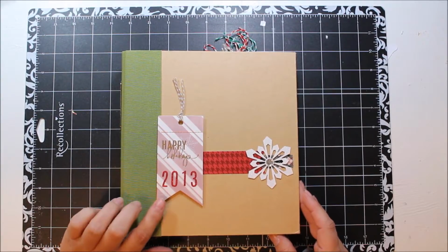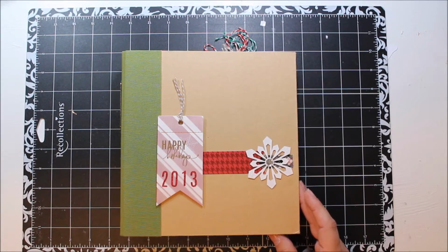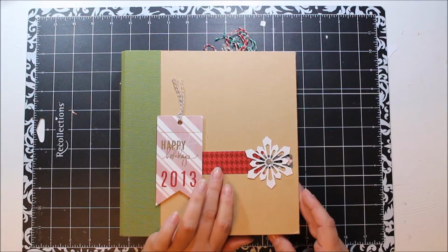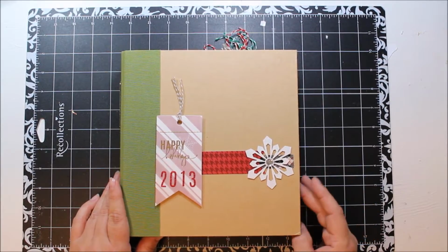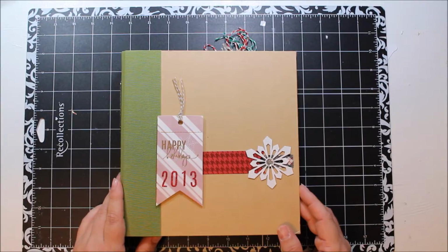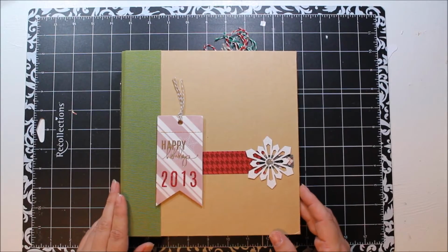I have a tag that's Heidi Swap. I think the letters, the glitter number stickers are also Heidi Swap. And then this plaid piece here came from Michael's. I think it's their Recollection brand, as did the Snowflake. And then I have some washi tape behind it here that actually came from the Target Dollar Spot. So kind of fun that I was able to mix a bunch of different products together.